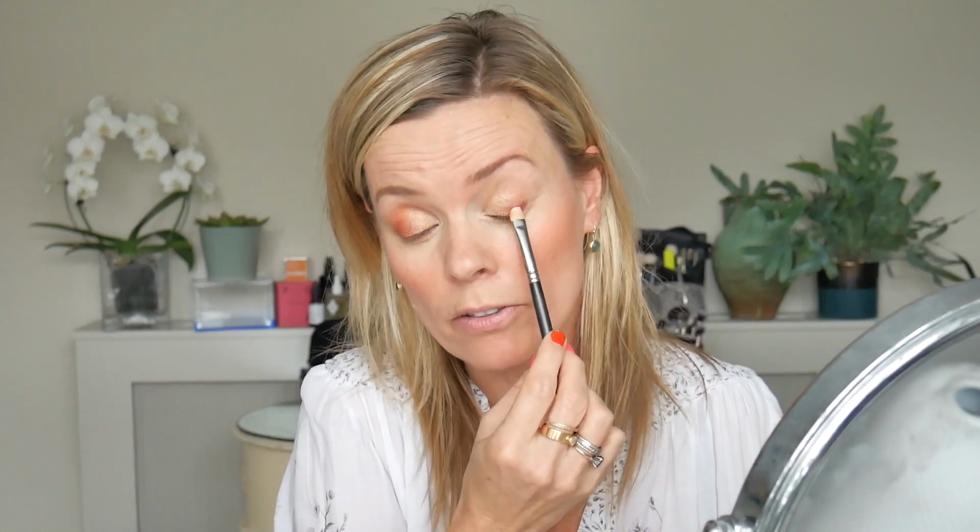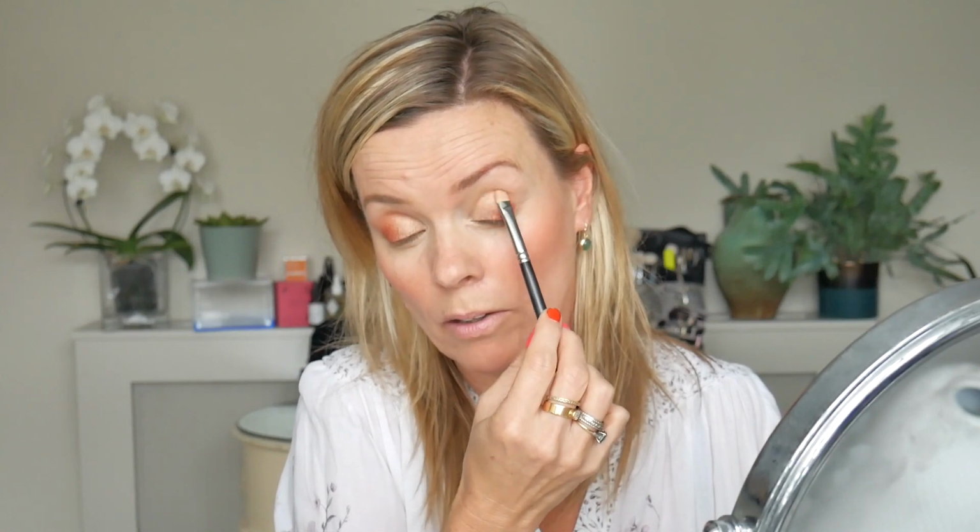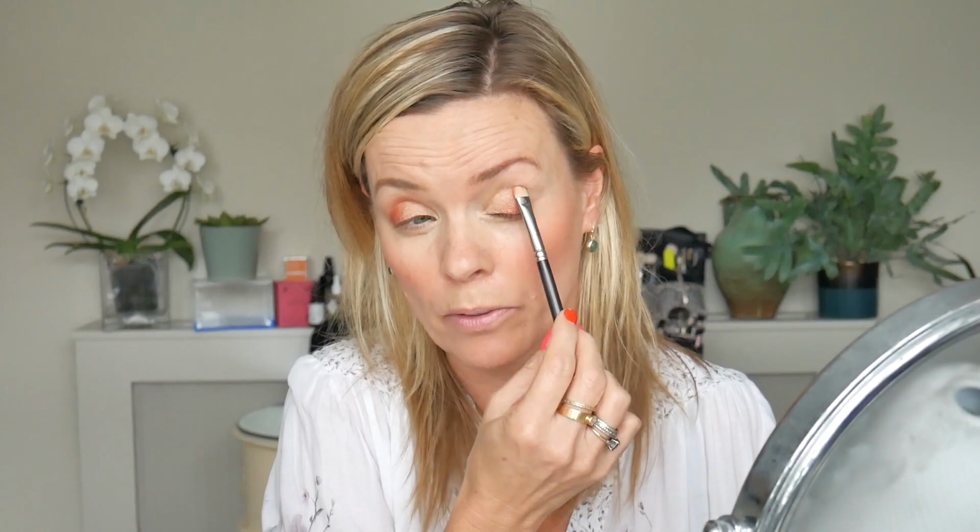They're really buttery, these shades. They're really beautiful, and they go on like a dream. And quite frankly, powder eyeshadow shouldn't be complicated to use anymore. Powder eyeshadow shouldn't be difficult.